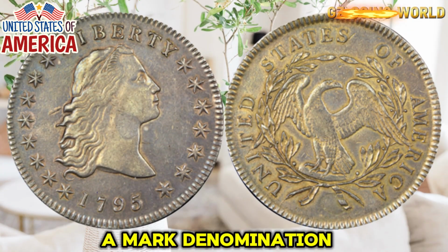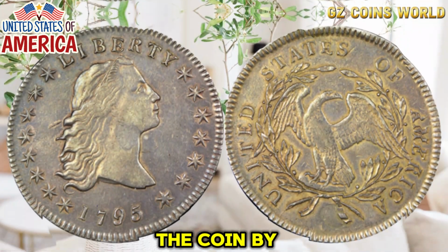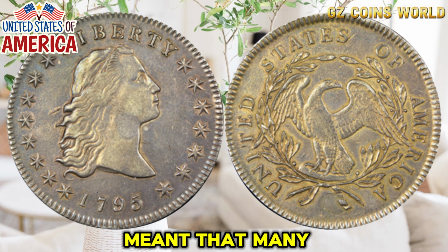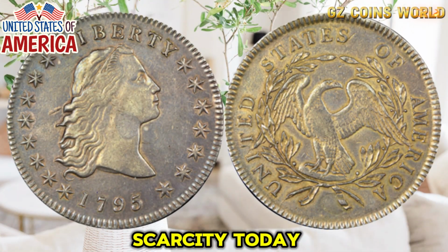The absence of a marked denomination did not hinder its use, as individuals recognized the coin by its size and design. However, the limited mintage and the coin's intrinsic silver value meant that many were melted down or lost over time, contributing to their scarcity today.